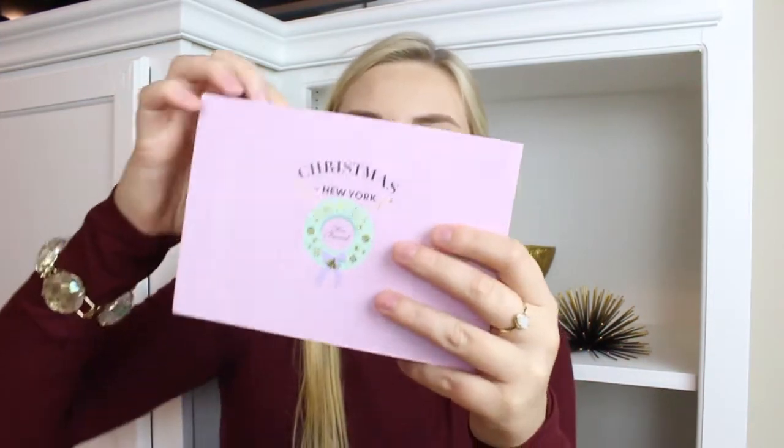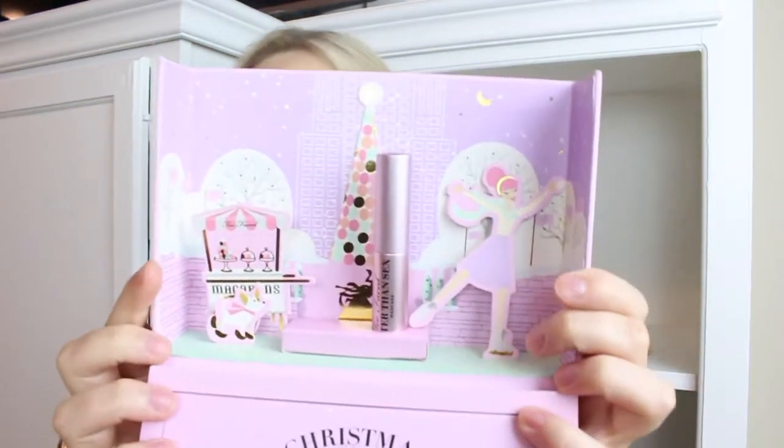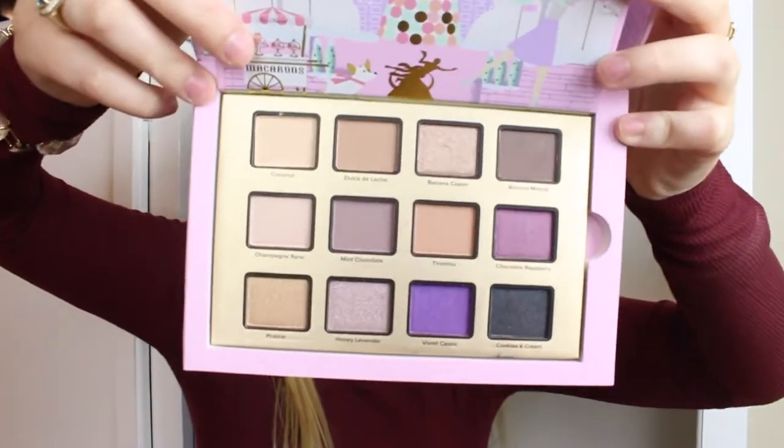And then the next one I picked up is this Too Faced Christmas in New York Merry Macaroons, and it is vanilla scented, and it was $39. Packaging is on point again. This little top pops off, and then it's seriously so cute. This flips open, and there is also some Better Than Sex mascara, and look at the little 3D figurines. Oh, that is so cute. And then I love that this palette does pop out, so you can use the palette or take it with you as you travel.